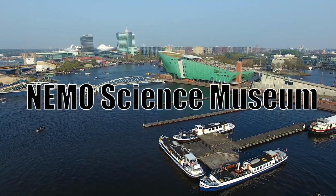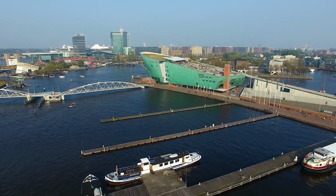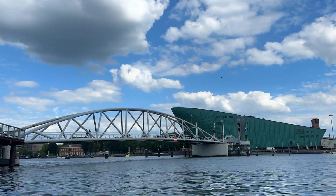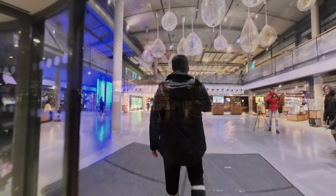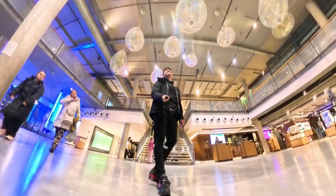Now, let's move on to the NEMO Science Museum. The building is impossible to miss. It looks like a giant green ship rising out of the water. I find out it was designed by a famous architect, Renzo Piano, which makes it even more interesting to see up close. As soon as I walk inside, it feels like one big playground for curious minds.